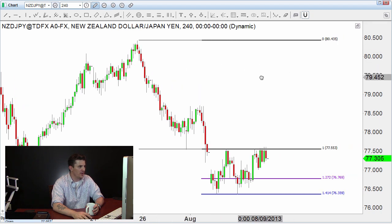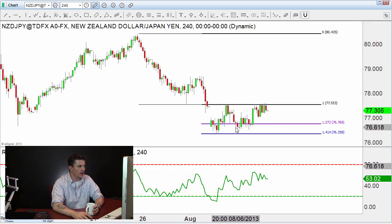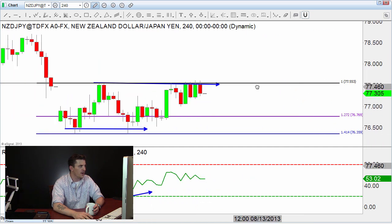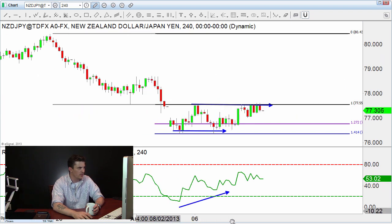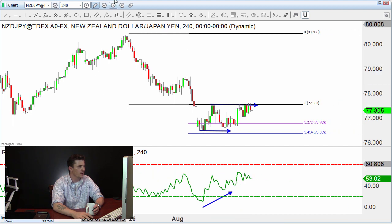We have a potential cipher pattern here. Now, market has already double bottomed. Bullish divergence. Okay? Again, there's our bullish divergence. There's the double bottom. Market has come back up to retest the previous highs, and it couldn't do anything about it. Tried to get over. Couldn't get over those previous highs right here. We need to see this market get over these highs. If we can, then we're going to have a potential cipher pattern set up here.